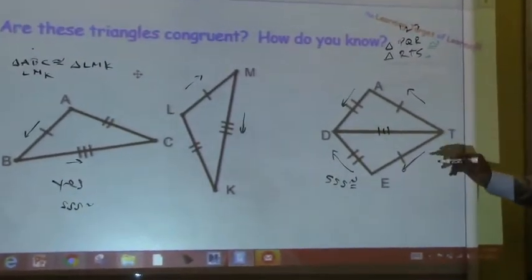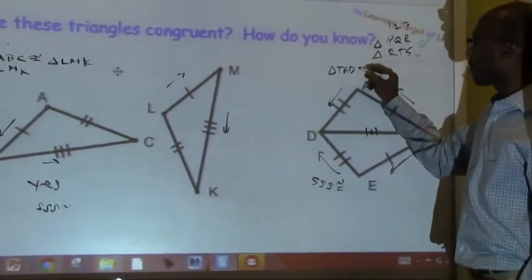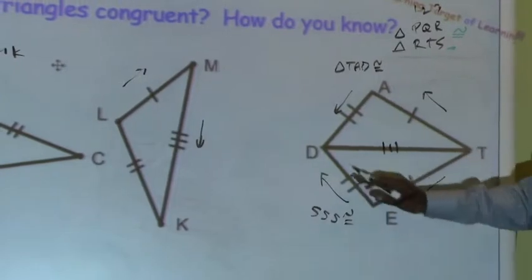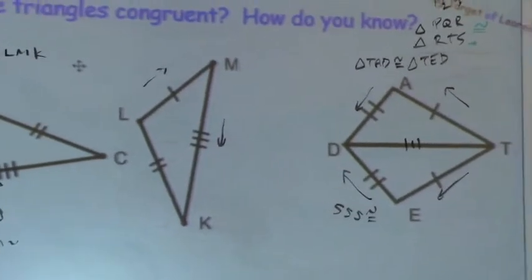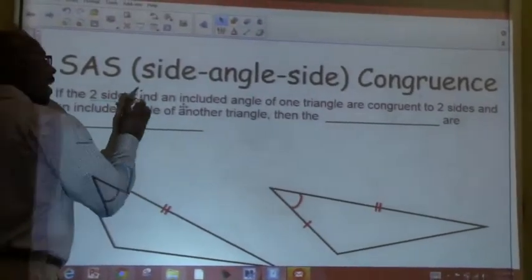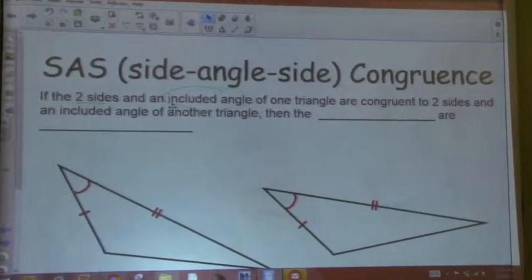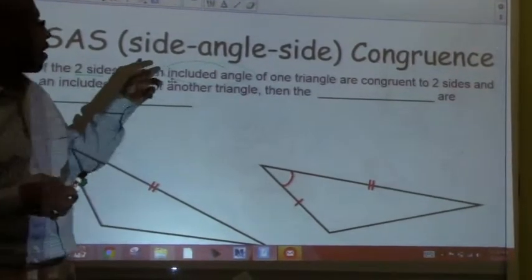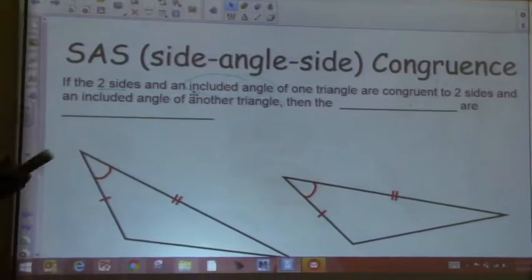What can be tricky if you don't have a system? Triangle TAD. TED and TAD. Got it. I hope you get a system for labeling them. You'll probably need it. If 2 sides and an included angle, that part is important. That just means the angle has to have the 2 sides connected to it. If 2 sides and the included angle of one triangle are congruent to the 2 sides and the included angle of another, then the triangles are congruent.